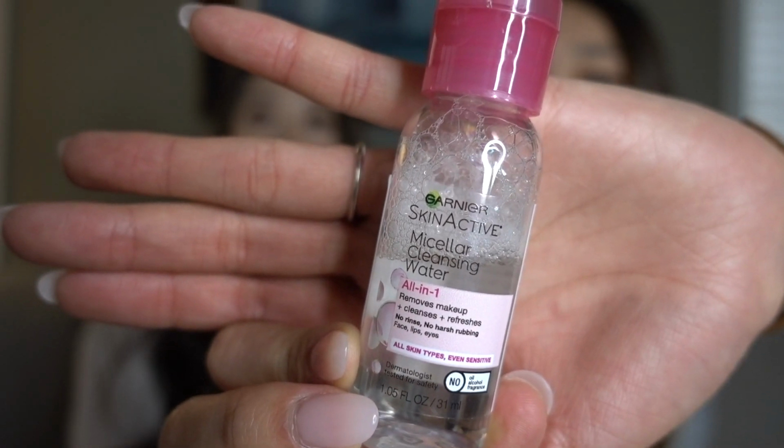Okay, so my first favorite of the month is the Garnier SkinActive Micellar water, and it's the all-in-one version, and it's for sensitive skin as well. But I got it because I recently got eyelash extensions because I'm trying them out for my wedding. Got them lashes for them, girl. Most of them are gone. So don't look at that.